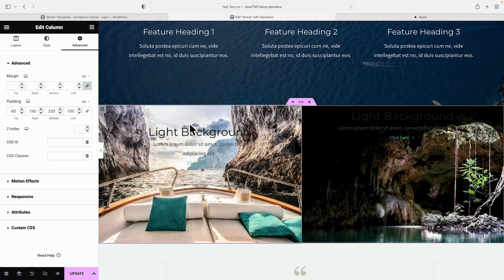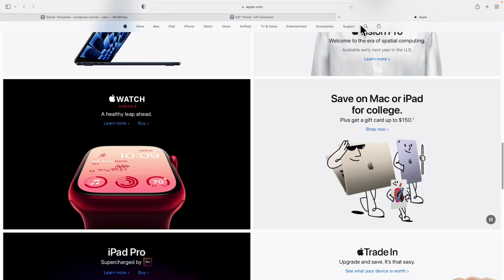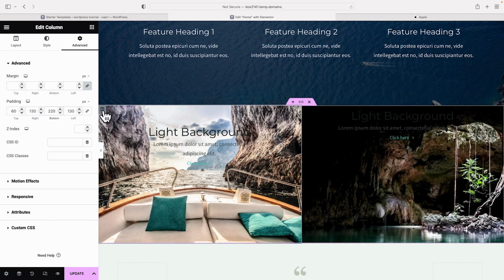So I'm going to show you something. And again, remember, this is meant to be our light section. So let's go ahead and fix that a bit. Let's choose the column, and we'll go to Style.